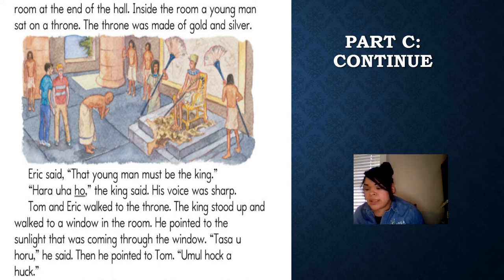Now, what did the king do at the window? Everybody get ready. He pointed to the sunlight. Give yourself 2 points if you said he pointed to the sunlight. Everybody. Then who did he point to? Get ready. Tom. Give yourself 1 point if you said Tom. Now, what is he trying to say to Tom? What do you think that he's trying to say when he is speaking in his language? Maybe he wants him to take out his flashlight to turn it on, right?